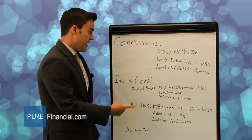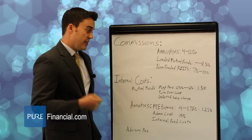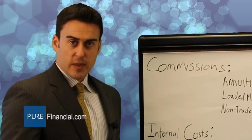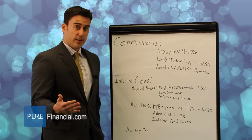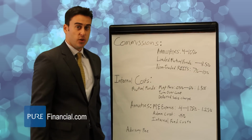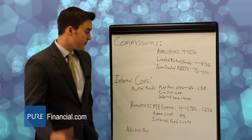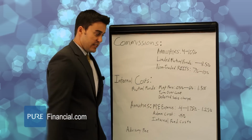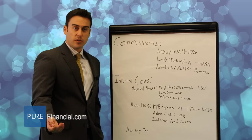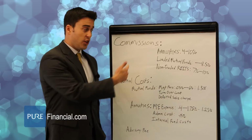Also inside mutual funds, if there is an active manager, they're going out to the market and trying to time the market or beat the market. So they're buying and selling certain securities, which has a cost as well. That cost is passed directly to you as the person that actually owns the fund. There's also a deferred sales charge associated with some mutual funds. So when you go to sell that mutual fund, you actually pay a commission on the way out of the mutual fund itself.